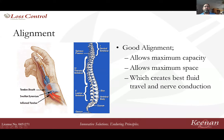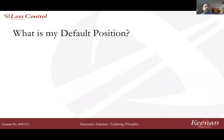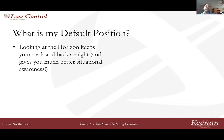So what we want to do with good alignment is allow maximum capacity of your system, maximum space, which creates the best fluid travel and nerve conduction in your body, which reduces pain. Okay, so let's keep going through this one. Looking at the horizon keeps your head, neck, and back straight, and that allows you to have the maximum amount of flow.